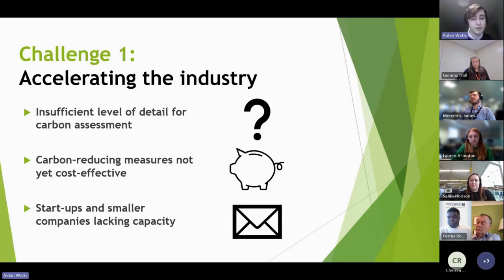Startups and smaller companies lacking capacity. So it's a great success that we're able to work with a lot of startups and local SMEs, but the nature of being a startup is we don't always know whether they'll have capacity. There's been some great products that have looked really promising for use on the A382, but the company just isn't quite there yet, ready to engage with us on a scheme of this size.